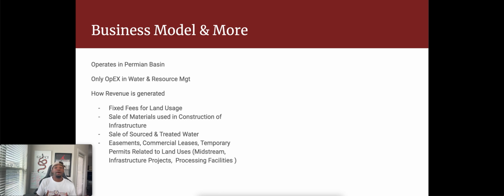So a little bit more about their business model. They operate primarily in the Permian Basin, and the Permian Basin is an area out in West Texas, and it kind of overlaps southeast New Mexico a little bit. So that whole area is just a lot of straight flat land where people drill for oil, and they own a lot of land out there.